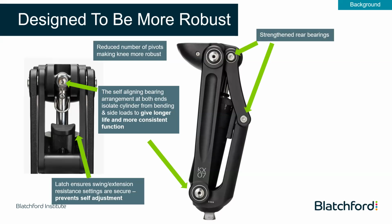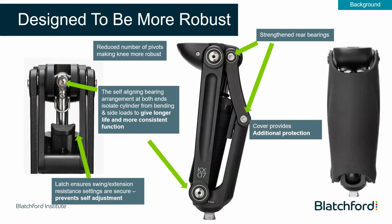The latch just prevents self-adjustment. It helps lock those adjustments into place. We strengthened the rear bearings, once again making it more durable and stronger overall. We were able to shorten the whole frame a little bit more with this new design too. And now we have a new cover that adds additional protection. You don't have to have that cover on, but it's a great way to keep mud and stuff from getting into the frame, and it's easier to clean overall because of that.